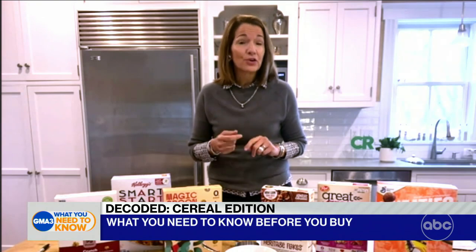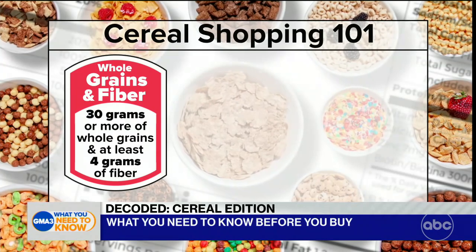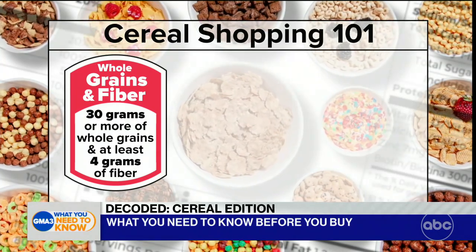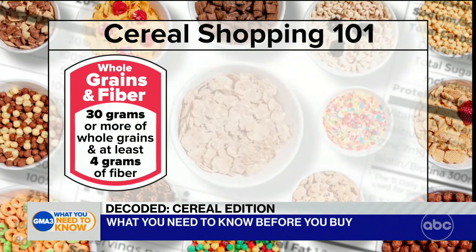Sure. The first thing you want to look for are whole grains and fiber. The top cereals in our test had 30 grams or more of whole grains and at least 4 grams of fiber. If you see more, say 8 to 10 grams of fiber, that could be a sign that there could be added, more processed fibers in the cereal.